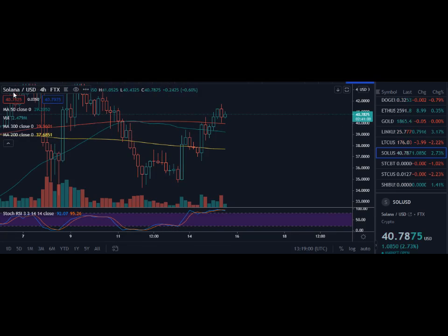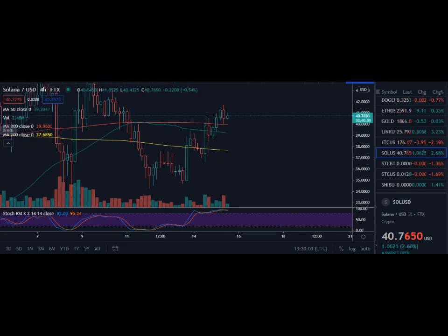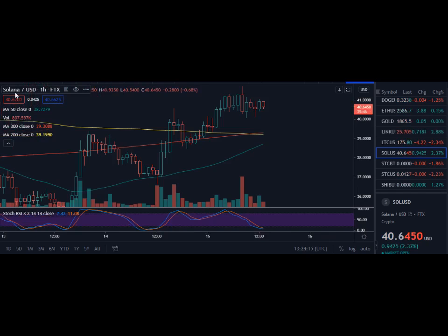Solana is just a powerhouse as far as I'm concerned. It is an absolute contender to Ethereum, and I would not be surprised to see it regain its price action independence from Bitcoin and Ethereum at some point pretty soon. Solana showing strong price action on the 1 hour chart.